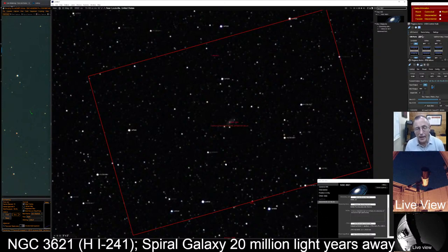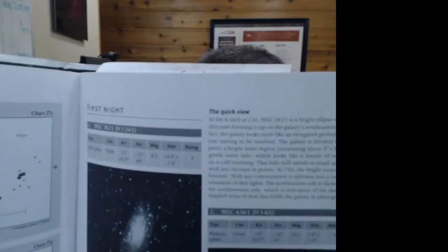We are looking here at a very small object, and I think a good way to get our bearings about the Herschel list, which is the target list we're working through, is to go to this book. It's actually called The Herschel 400 Observing Guide by Stephen James O'Meara, and it's divided up into different nights that you can see. This is the first night in May, and what this allows us to do is cover the nighttime sky in a very sequential way.